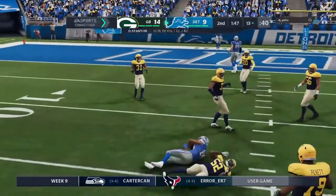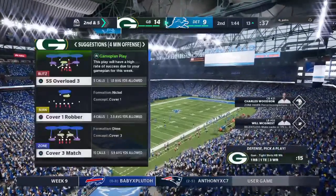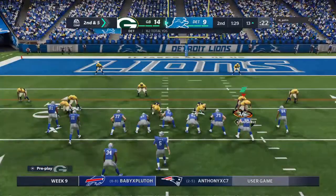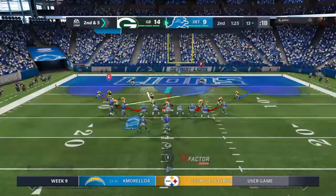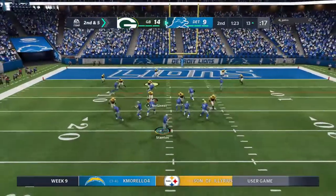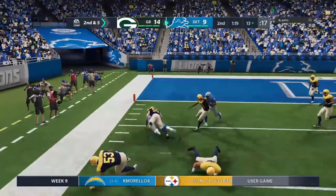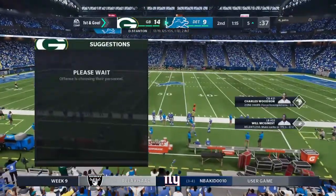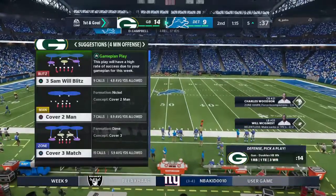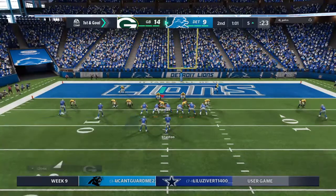And a quick throw here. That's complete. And they'll bring him down at the 13-yard line. Call it a gain of 5, and it'll make it a 2nd down. That's going to be caught at the 10-yard line. And the Lions are going to have a 1st and goal as the tackle is made at about the 5. 7 yards on the pickup there, and now they'll have it 1st and goal.